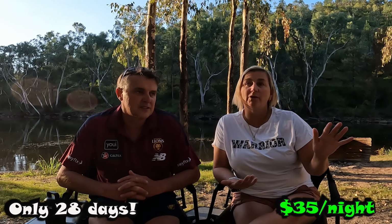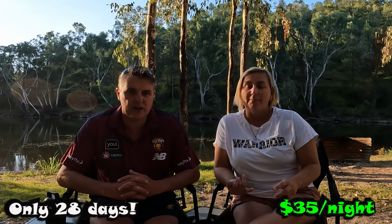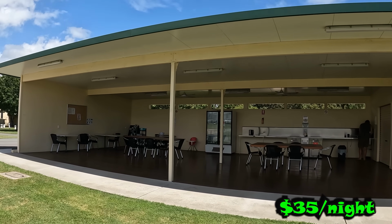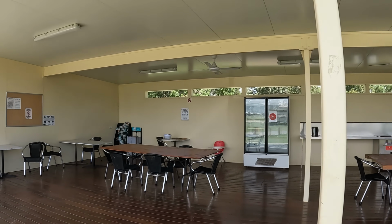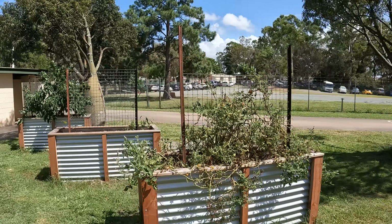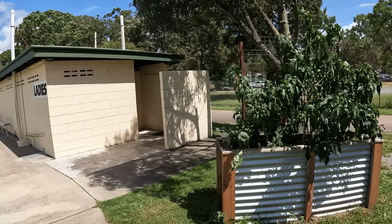Pine River Showgrounds lets you stay there for 30 days, and they're very strict with the 30 days. You can't stay longer than that. It's $35 a night. There are no weekly rates or anything like that. It's just straight up $35 a night, but that includes power, water, toilets, showers, and a dump point. There's one dump point on site, and another one up the road about 5 minutes.